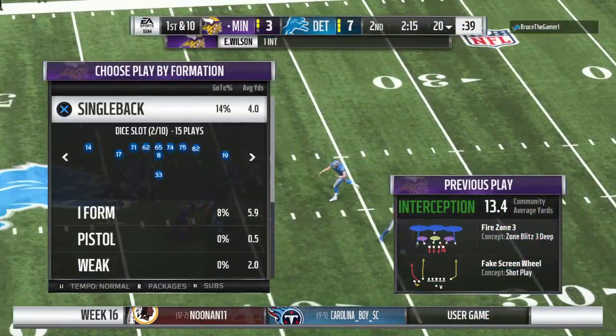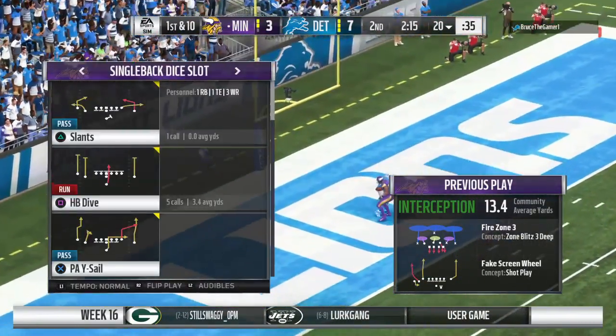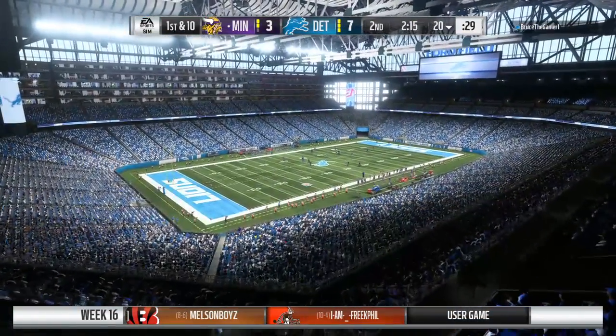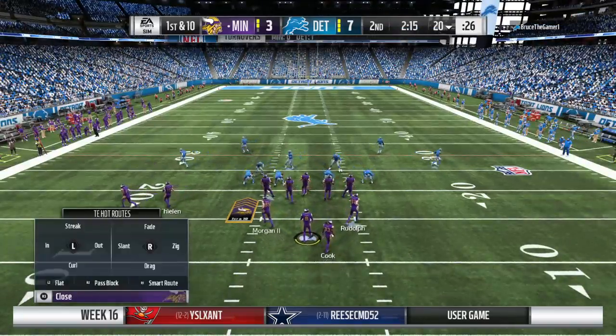Well, if you go by the numbers, you'll find as the temperature goes down, so does the passing efficiency. And now that we're in December, even the routine throws are going to be harder for the quarterbacks. And this one winds up getting picked off. Cousins and the Vikings with a 1st and 10.